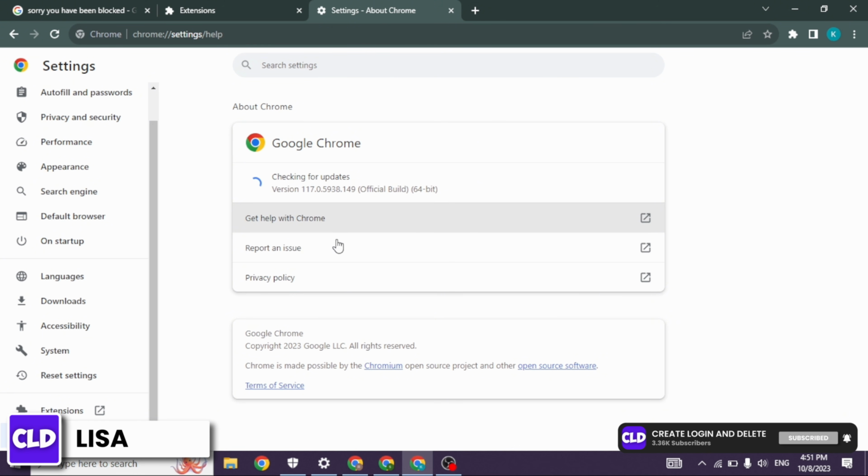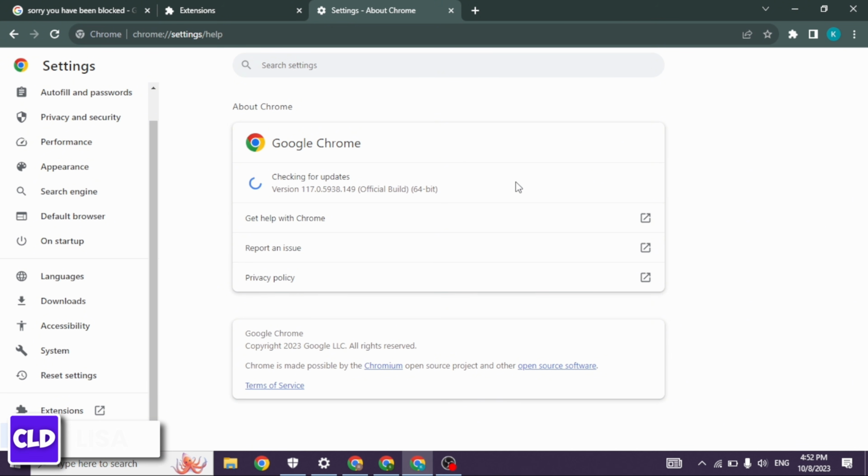So this is how you can fix the issue: Sorry, you have been blocked error for any website.